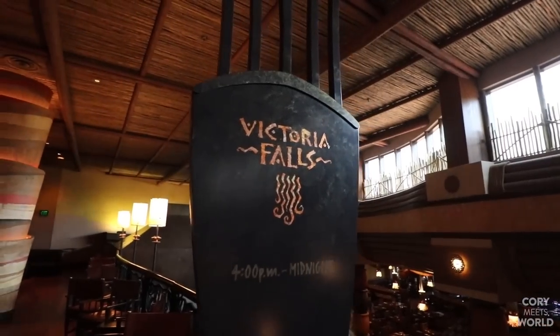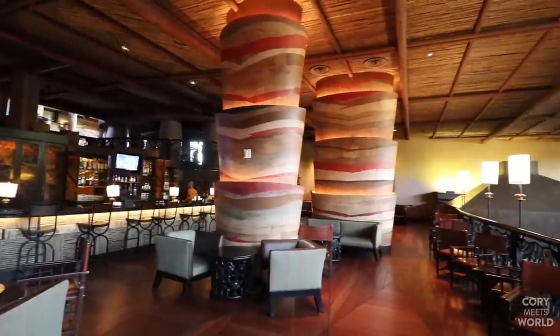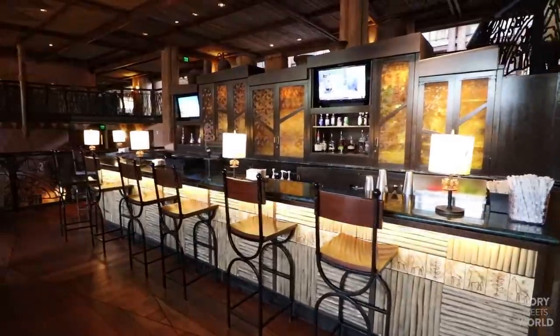And so we've made our way down to the Victoria Falls Lounge. And I gotta say, it's really beautiful up here. It's very tranquil. You can hear the sound of the waterfall, and you're kind of sitting here up above Boma. And check out the menu here at Victoria Falls.